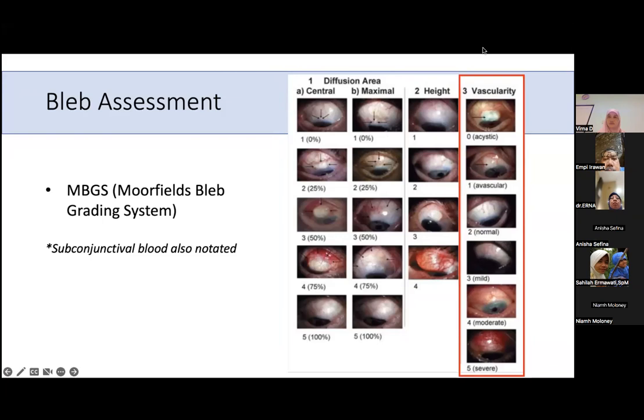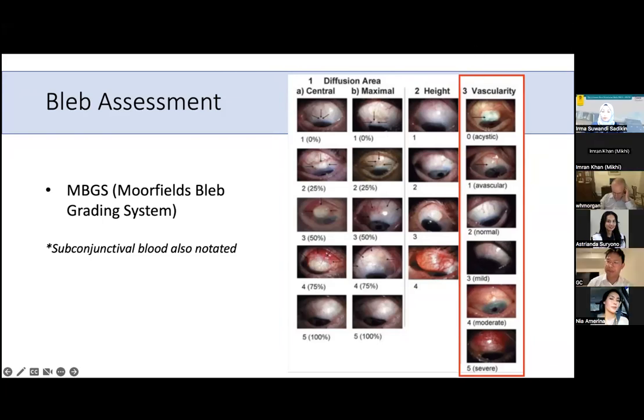And lastly, and perhaps most importantly, you've got the vascularity of the bleb. That's where we look at zero being an acystic bleb up the top and working our way to a normal conjunctiva, mild, moderate, and very severe vascularity below, which is basically the biggest risk factor or prognostic indicator of how a bleb's doing and how much fibrosis is happening underneath that flap.